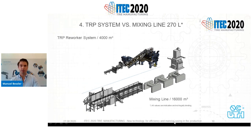One way of the reworking of compound is to do the reworking via a mixing line. For a mixing line, basically you will have, for this capacity throughput, we have chosen a 270 liter mixing line with 3 mills and a batch off. The mixing line, as you know, has in most cases a second or even third platform for the conveying and also for the material supplying and different site equipment. A rough value can be seen as 16,000 cubic meters space.